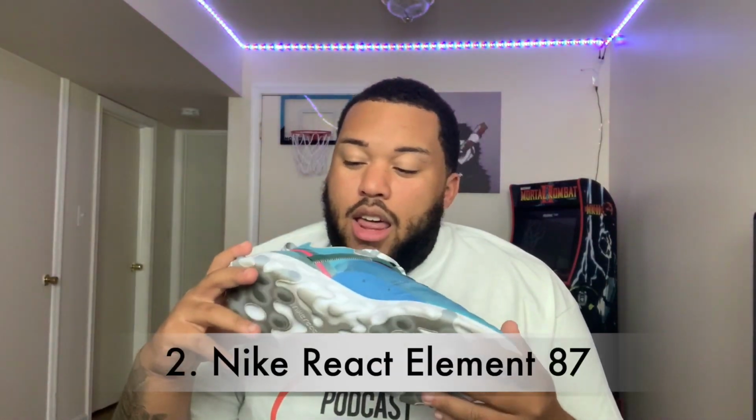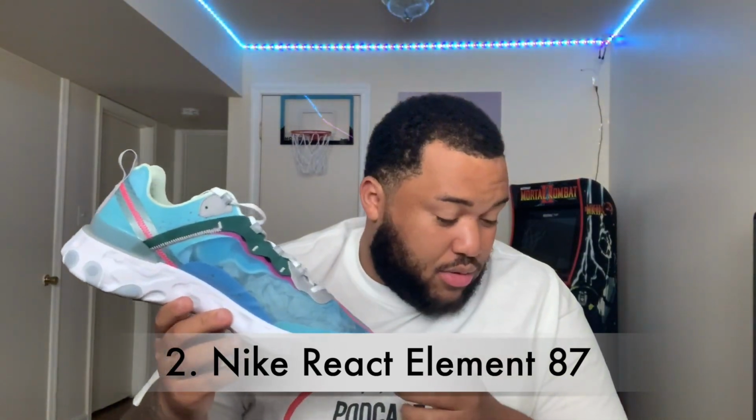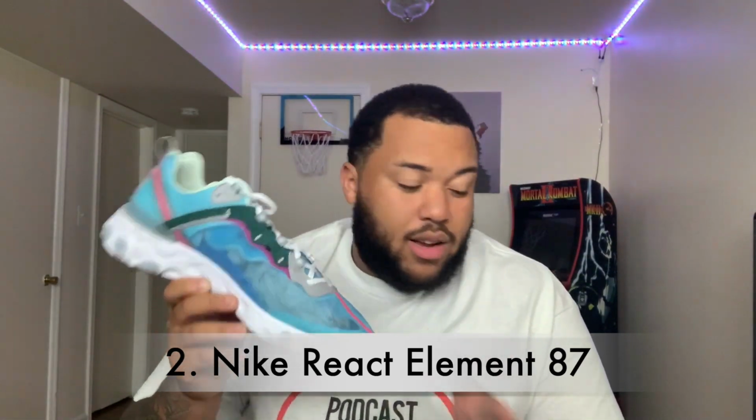Honestly, I was going back and forth between number 1 and number 2. We just talked about all these shoes, but number 1 and number 2 are on a different playing field. For number 2, I have the Nike Element 87 React, or Nike React Element 87, something like that. These are the lightest shoes in my collection. They are lighter than the Footscape Magistas, but these are the lightest shoe that I have.